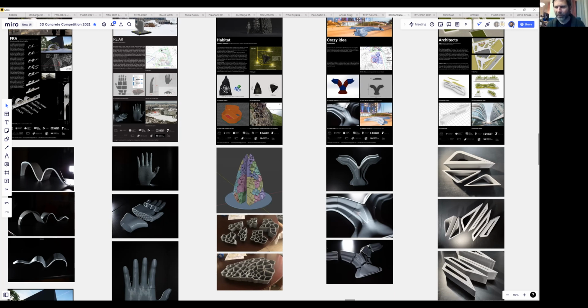Expensive. Anyway, this looks expensive. Yeah, but that's good. We don't want anything that looks cheap, you know. Exactly.